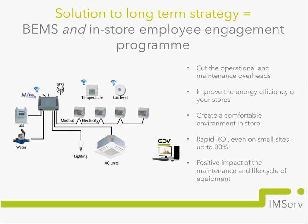Building energy management systems, or BEMS, cut the operational and maintenance overheads of a building by automating the operation of the heating, cooling, ventilation, air conditioning systems and lighting. BEMS is a highly effective way to visualise and manage your consumption, reduce your costs and environmental impact. IMServe provides a range of BEMS designed to improve the energy efficiency of your stores.